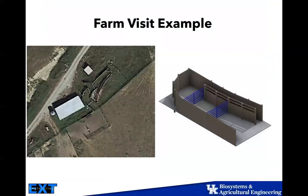So we talk about when we do a farm visit. This is one we did back in 2016. This is a farmer who had an area with two small lots and then his actual working facility. So we added a gate in the middle there. We told him he probably needed to add another gate in his facility because he was having problems getting his animals to work through the facility.